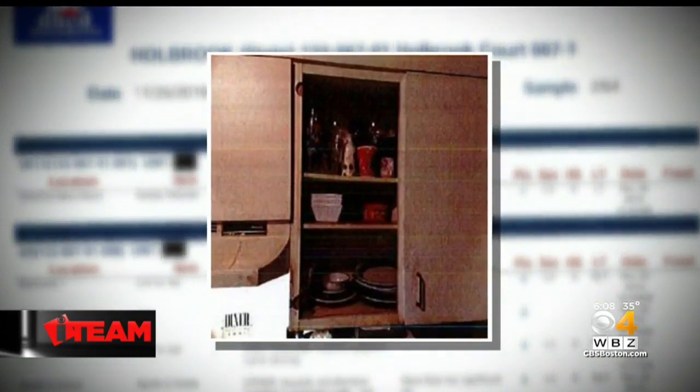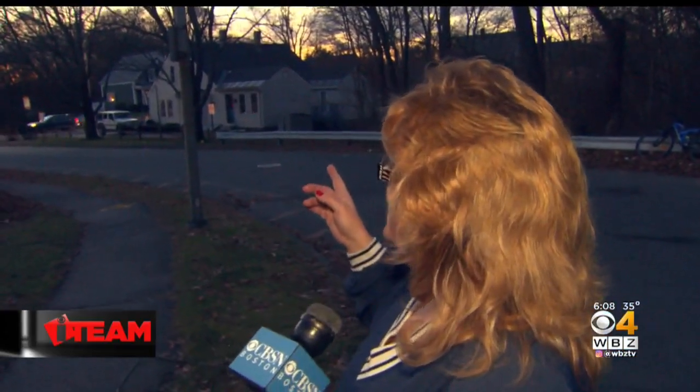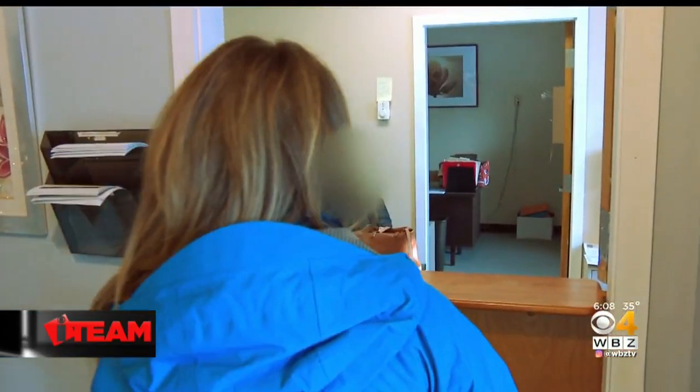Missing cabinet doors, ripped up floor tiles, leaky pipes covered with mildew, and more. When this woman moved in, she found holes and mouse droppings. And outside... So this street light here has been out for 2 years. Just wondering if the executive director, Sherry, is here?